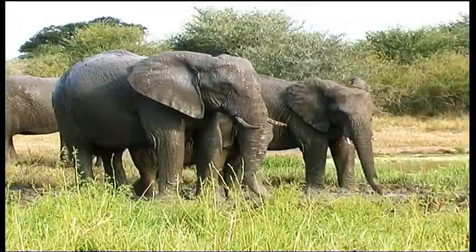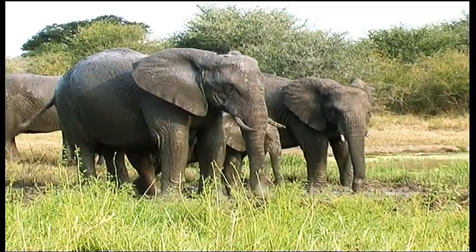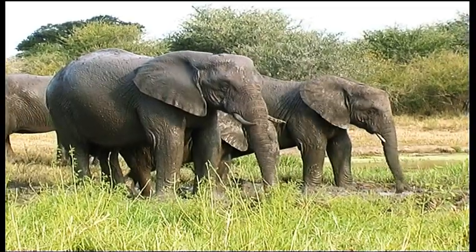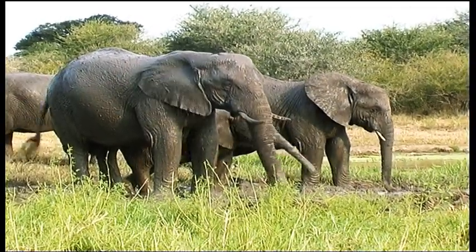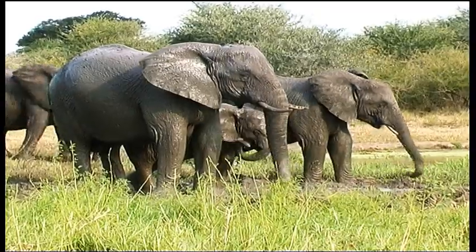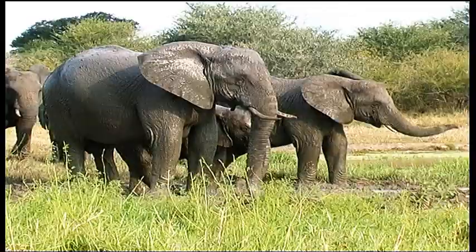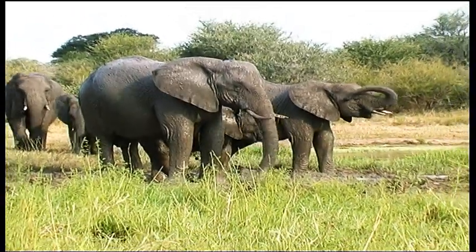Notice the wrinkled skin, which helps in temperature regulation by presenting an increased surface area to the surrounding air. Elephants do not sweat and use the above in conjunction with water and mud baths to cool down. Mud baths also discourage insect attack.